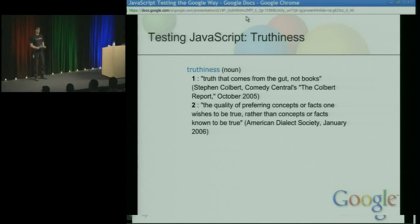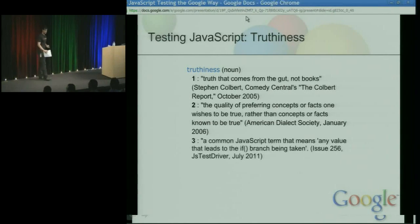Comes from the gut, not from books, which might explain a few things in a minute. Or the American Dialect Society, preferring concepts or facts one wishes to be true rather than concepts one knows to be true. Or as someone brought up to me recently in a bug, a common JavaScript term that means any value that if the if branch is taken. Yeah, I need to update the documentation on that one.